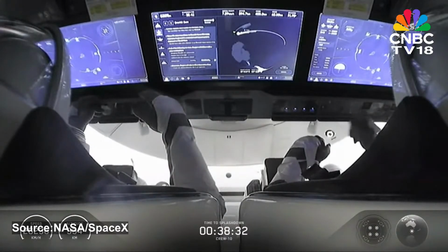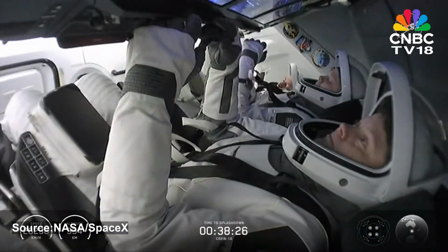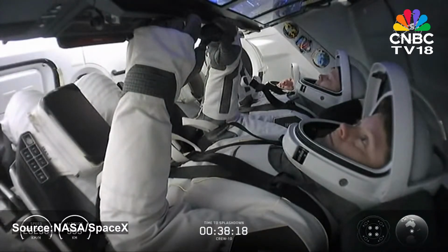And so we are about 15 minutes into that deorbit burn, less than 3 minutes remaining in that burn duration. You can see at the bottom right corner of your screen those thrusters continuing to fire for this burn to set it up for its entry and splashdown off the coast of San Diego, California, about 38 minutes from now, as you can see that countdown on your screen.